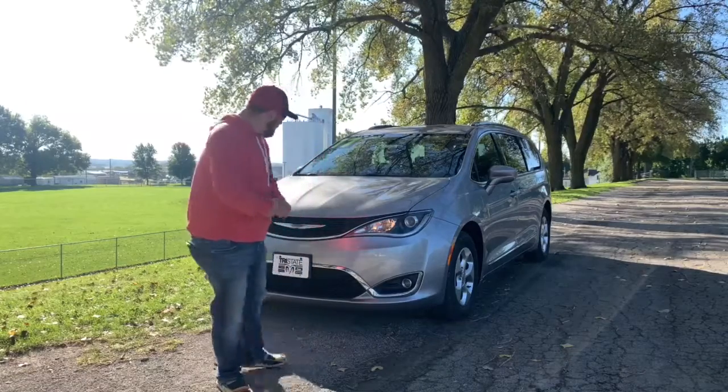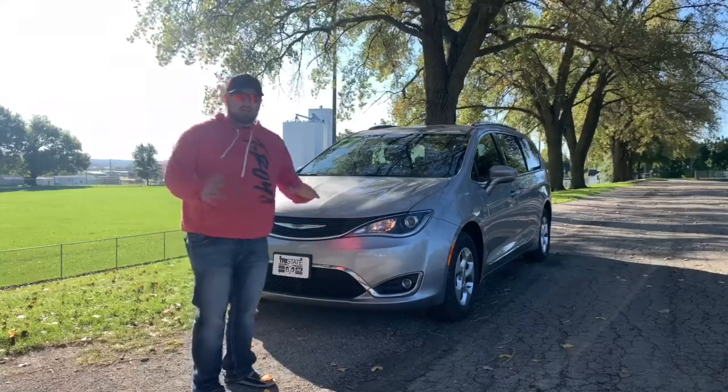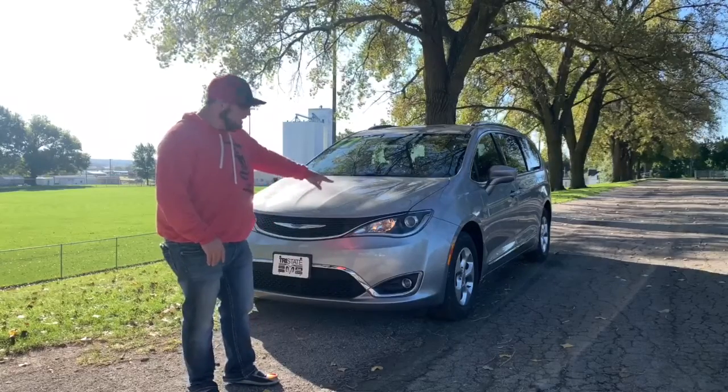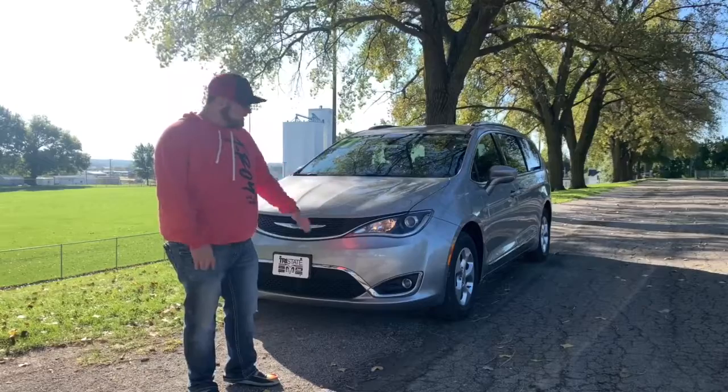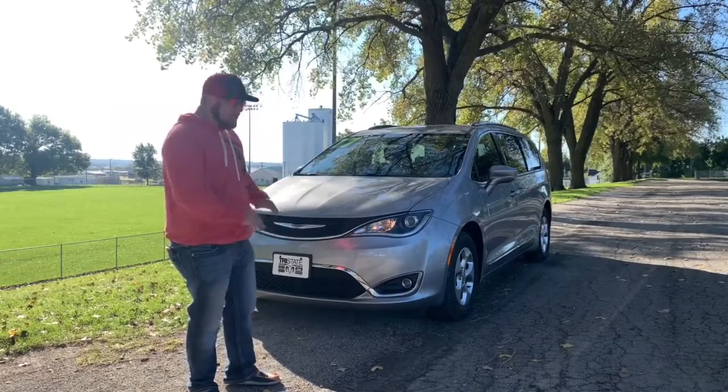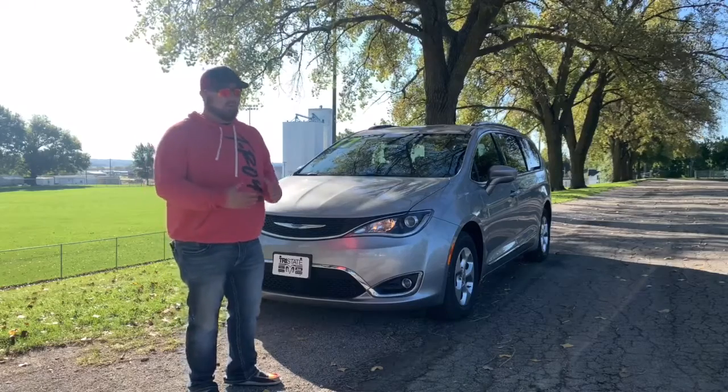Now, if we talk about the front of this van, the front of this van looks wicked cool for a van. These sleek headlights, you got your xenon halogen headlights, fog lights, and then you have running lights, and it all just runs together. Looks really good.